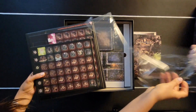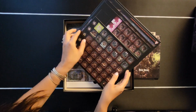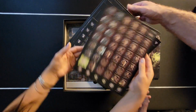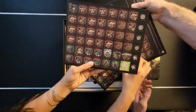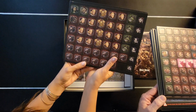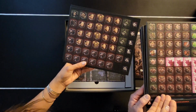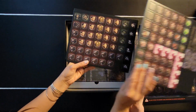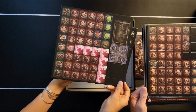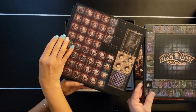I think it's main game and miniatures, but I guess we'll see as we tear through everything, right? So we got lots of coins and stuff, lots of cardboard things. I just want to read what it says down here. Monster tokens. Please store spawn tokens area mounted to avoid damage. Okay.